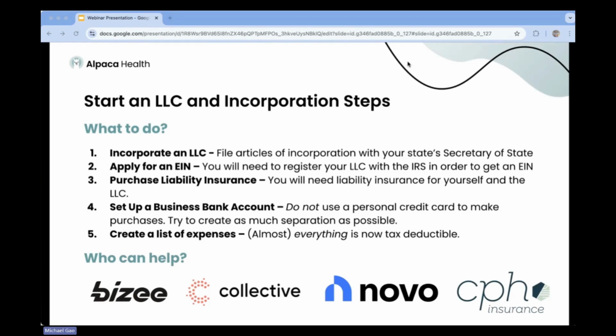It's not that hard, but it's also not that much more typically. And so I recommend folks just start their LLC and an EIN with the same vendor if you choose to do that. Once you have your LLC, you can now get liability insurance.